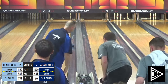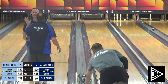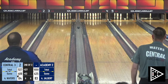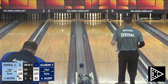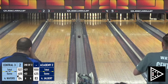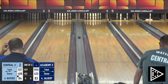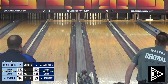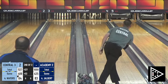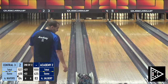Smith is 9. Current statistics right now, 41 marks to 31 in Central 3's favor. Pinning is within 10, 10 actual pins in Central 3's favor. Justin Waters on a spare fill. 1,000 pins for Academy 2. Waters already has 10 marks today, and that's mark number 11. Strike on spare, four in a row.